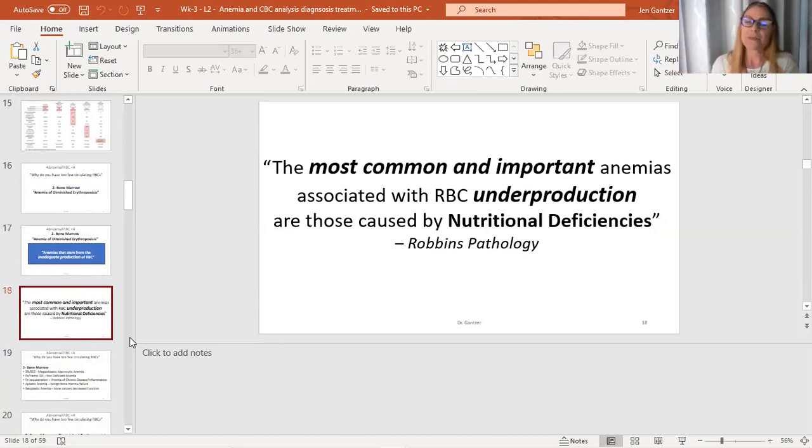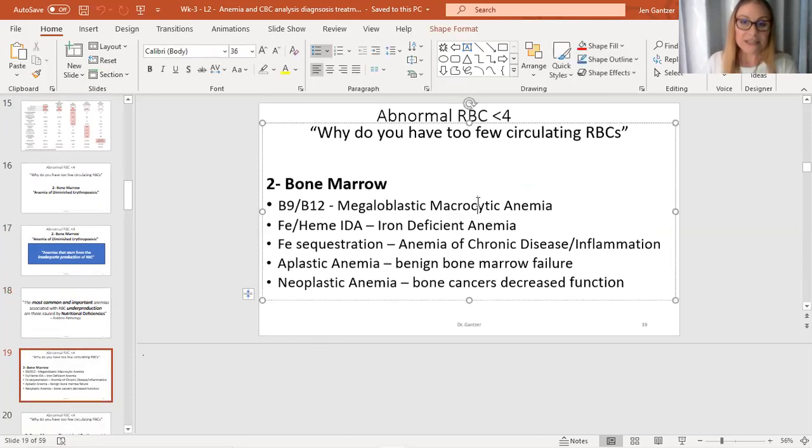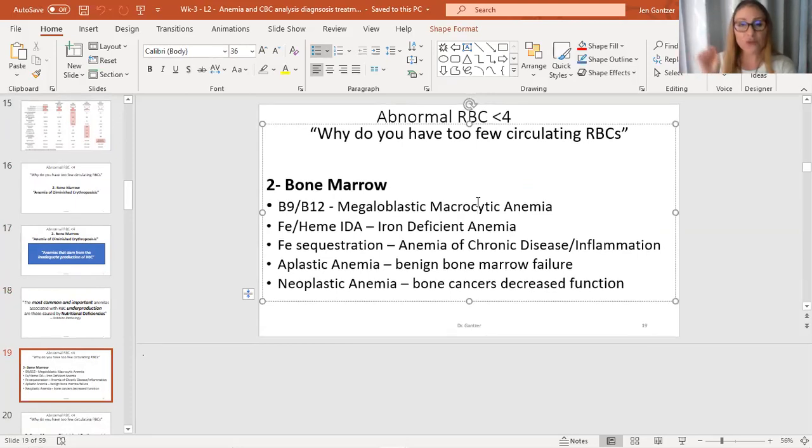This is straight from Robbins, and even Robbins Pathology says one of the most common and most important causes of anemia is chronic, persistent, unfixed nutrient deficiency, as we've already pounded into our brains for B9, B12, iron, and heme. So what we need to know now is that we are taking it to the next level. If you have macrocytic anemia correlated to B9 and B12 inability to synthesize DNA, that is now the proper diagnosis of megaloblastic. Megaloblasts are red blood cells that are too big because they have too little and underdeveloped DNA. Okay, so that's very important.